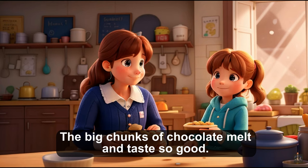The big chunks of chocolate melt and taste so good.